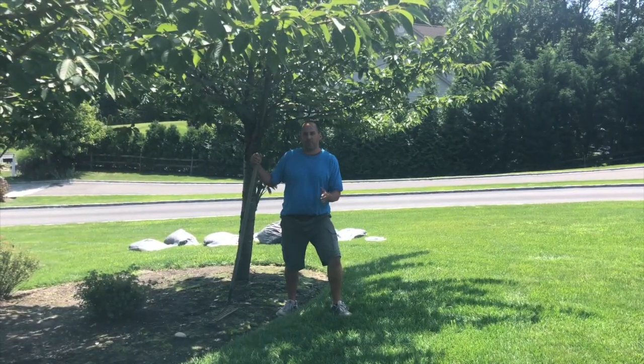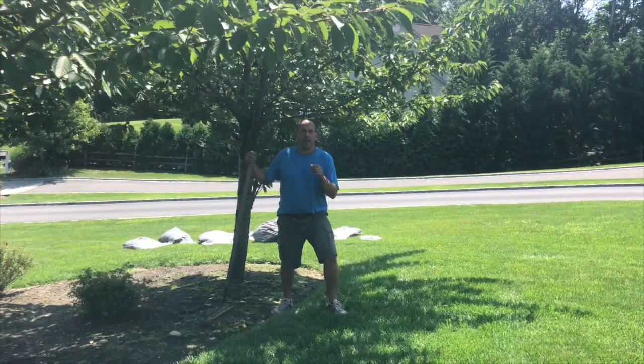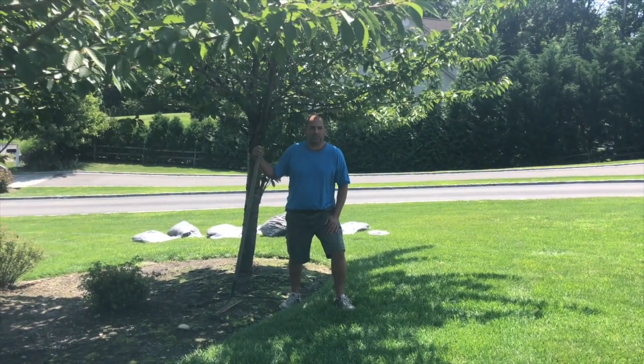Okay, so today I have to mulch this area in my front yard. So instead of going off to Home Depot, I ran to the town dump to pick up some mulch.